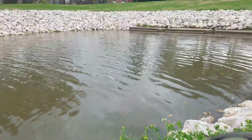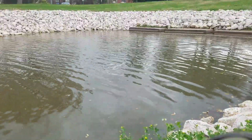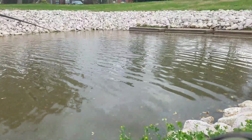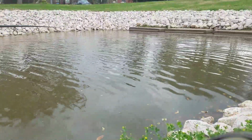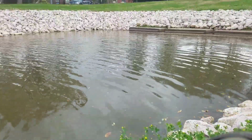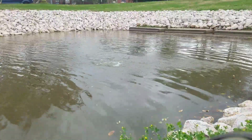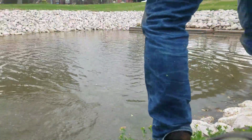Want to get this fish without cutting camera. So he was right in the center. So I'm not going to cast to the center. I'm going to cast behind him and pull it past him. Got a fish on right there, right by the rocks, y'all. Oh, and he's a bigger fish, too. Yeah, this is actually a decent-sized bass. This is a net bass.